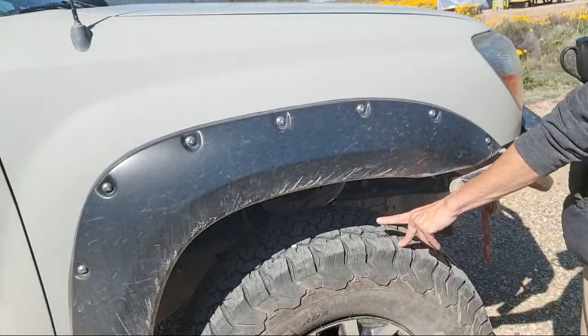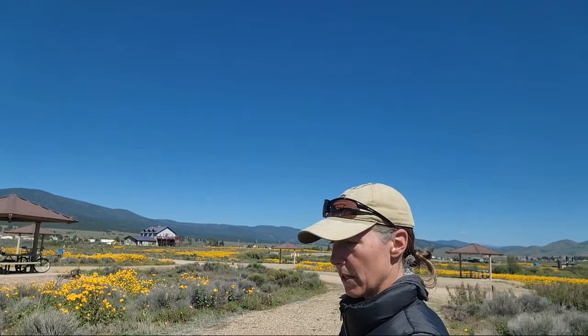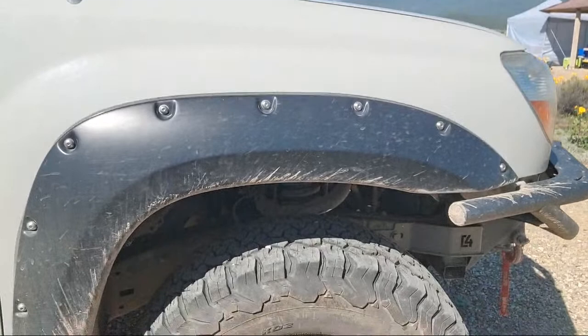I've got a 3-inch lift that doesn't help with clearance, but it helps with being able to put on different tires. These are a bit more grippy for the off-road. These are BF Goodrich all-terrain KO2s.